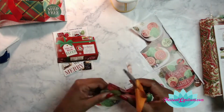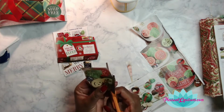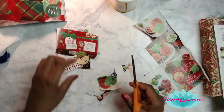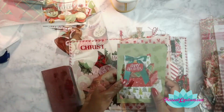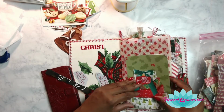And I actually still have some of the catalog left because I recorded this a while ago, and I'm still using those bits and pieces. They look absolutely wonderful in all the layouts that I'm doing. So don't discount your junk mail for beauty, because you can definitely use it, and it's inspiring as well.